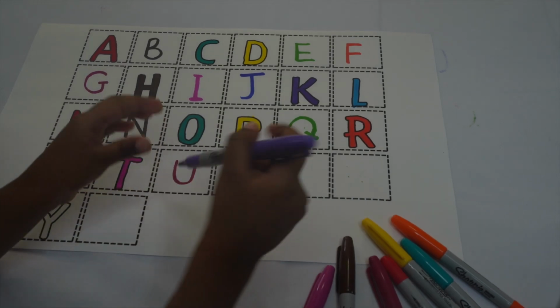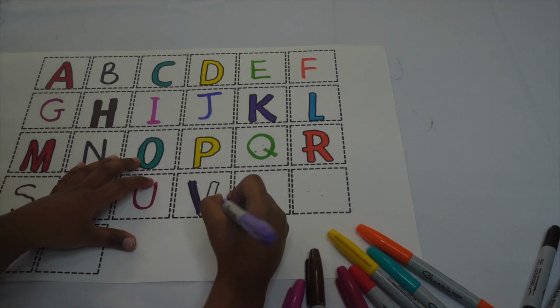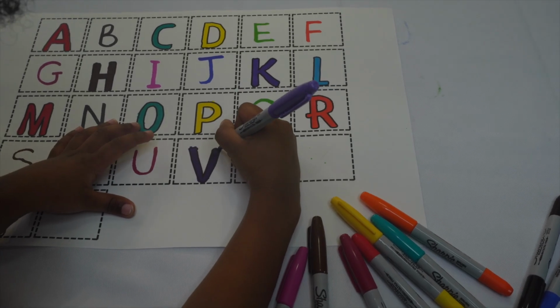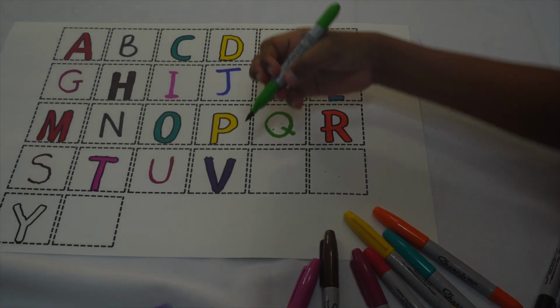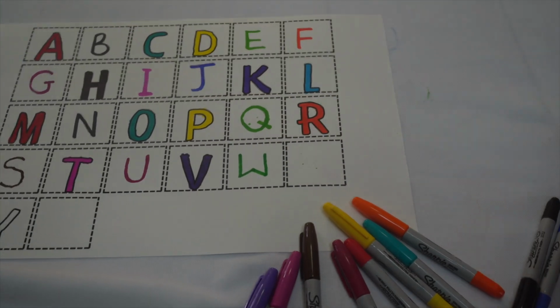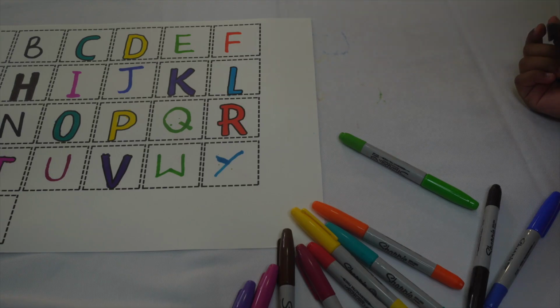Letter V. This is so much fun, guys. V for violin. What's the next letter? W. Let's use light green for W. W is for walking. Letter X.